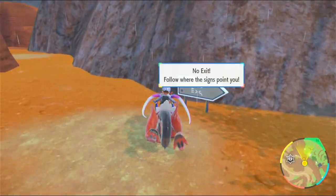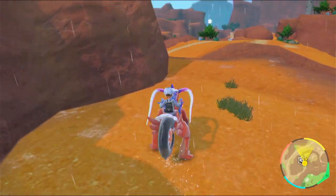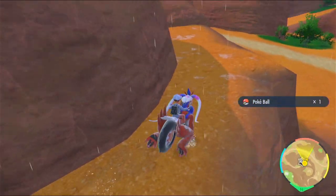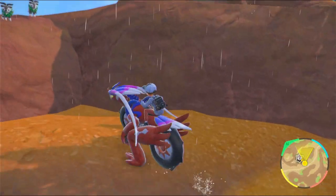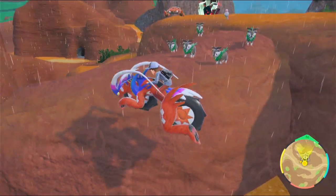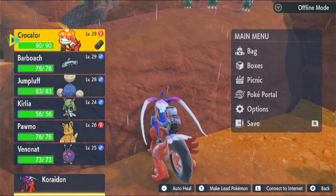There's also a few other Pokemon in this area that I didn't find as well, that I probably should keep an eye out for. I think it depends on the time of day whether or not I'll find them. Now, where is this thing? Up there. Okay. Let me also switch my main Pokemon for the moment.